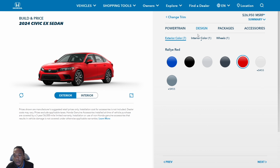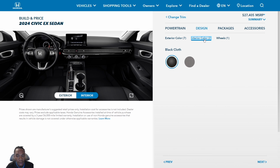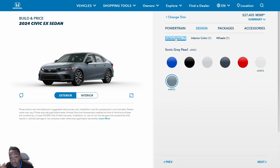But you get rallye red, which I think only comes with black interior. That's correct. And then you have platinum white pearl, which gives you the two options, black or gray. So meteorite and platinum white pearl, and sonic gray pearl will only give you a black interior. Now this is pretty interesting because sonic gray used to only be on the Sport sedan. Now Honda makes it on the EX, which is just different.